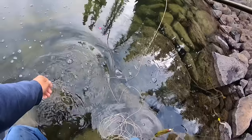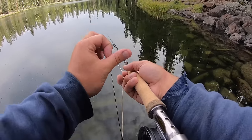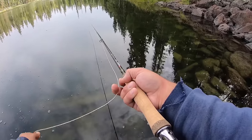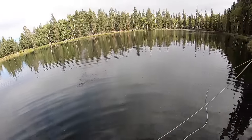Get him back quick. I think the next thing I need to get is some bigger indicators because these little ones, I can barely see them. But also, they're a lot more stealthy, so you don't spook the fish as easy. Oh, there's a hit. Oh!